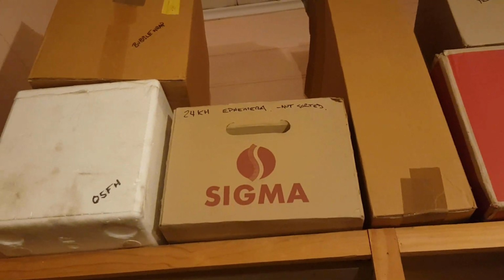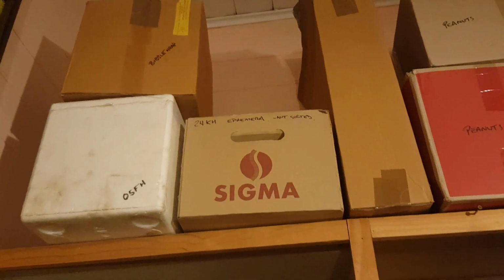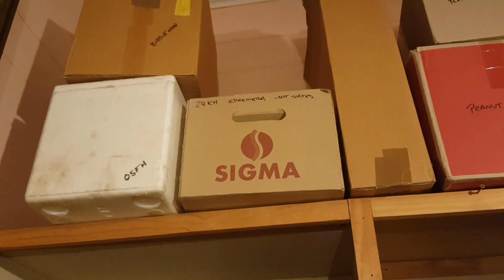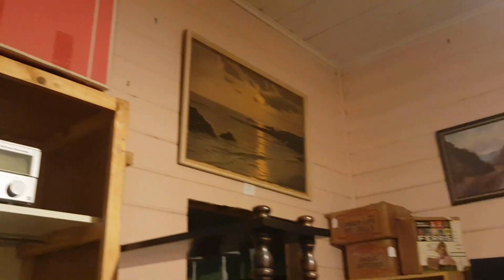Ephemera, not sorted. Well, ephemera is basically just paperwork, brochures, all that sort of stuff. I've obviously dumped it in the box and didn't have time to deal with it and threw it up on the cupboard. 12 years ago? I guess I better go through that.